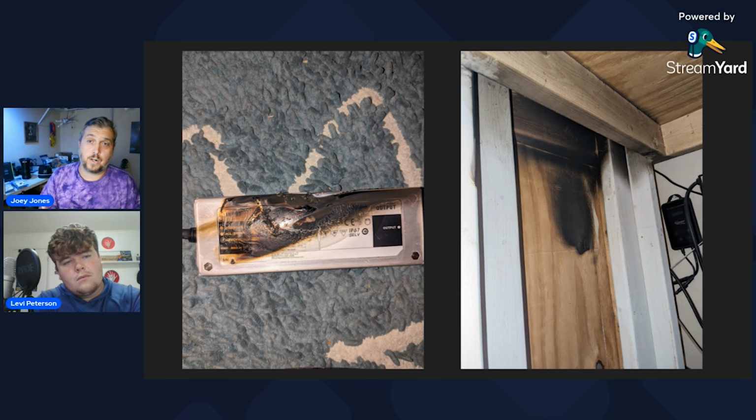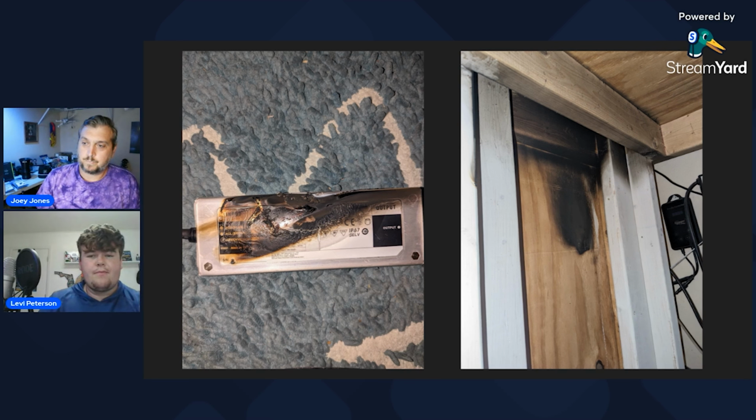But it charred it, dude. I am surprised that it didn't get much worse than this. This could have been the entire tank engulfed in flames, the entire house catching on fire. It could have been really, really bad. In my 12 plus years of reefing, I've never had this happen before. Pretty insane. Yeah, definitely scary.